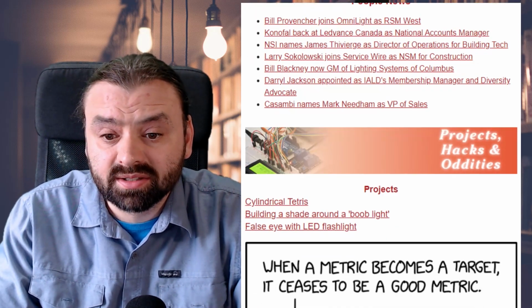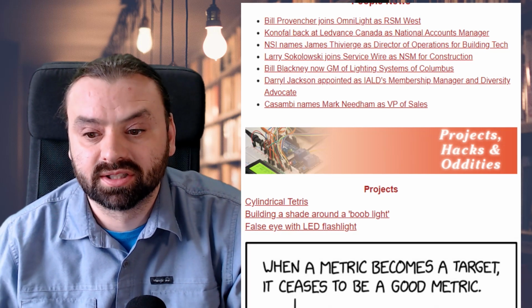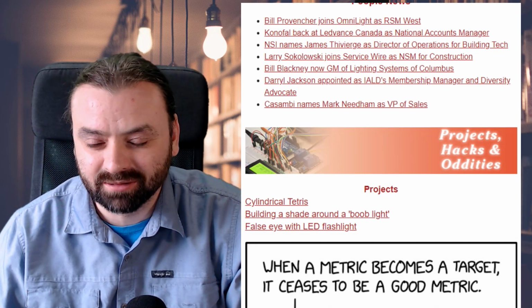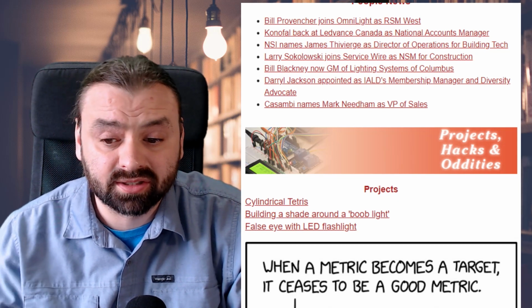And things you can make: cylindrical Tetris, building a shade around a flush mount dome fixture, and how to build a false eye with an LED flashlight.